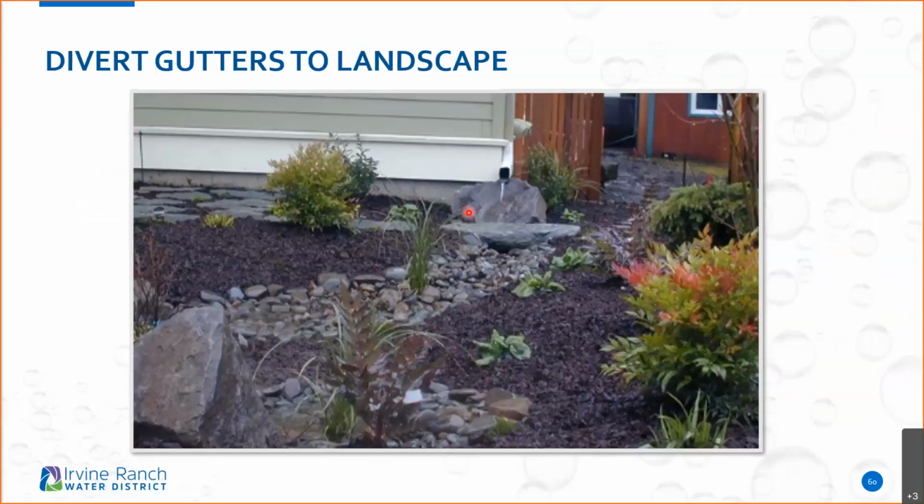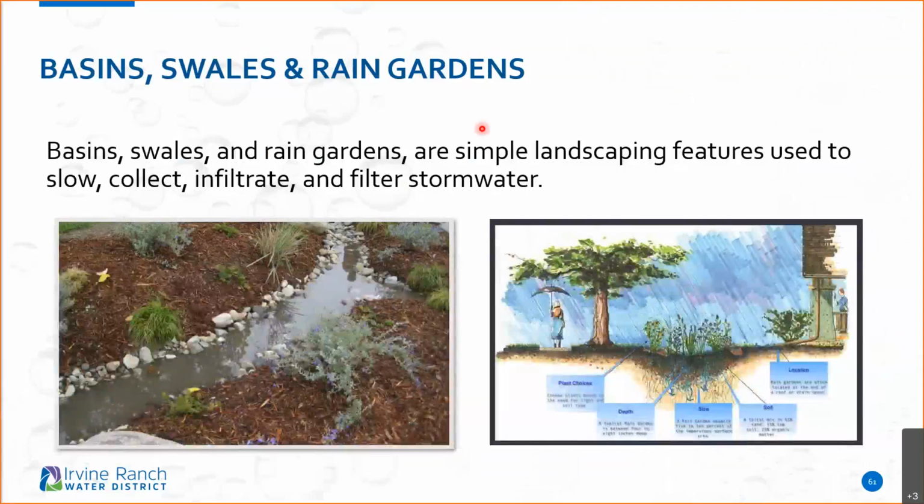When it comes to rainwater capture, if you can, divert those gutters into the landscape. It's another great way to do it. Now you can see this landscape here has this nice little dry creek, as I like to call it, or a nice little dry river. Some of the requirements for the turf rebate program is you do have to create some kind of swales or basins or contour the land so it can capture rainwater or irrigation water. That's some of the requirements for the turf removal program. Basins, swales, or rain gardens are simple landscaping features used to collect, slow, and infiltrate that water into the ground.